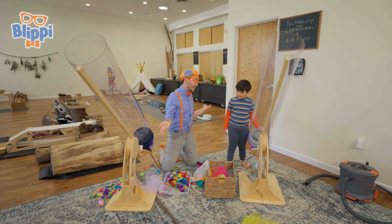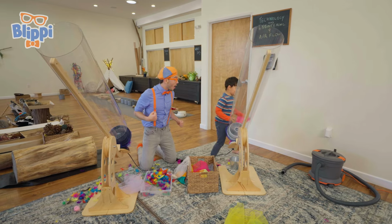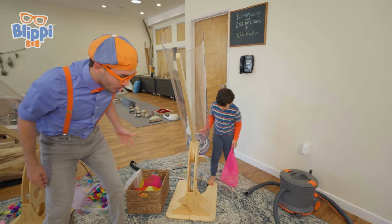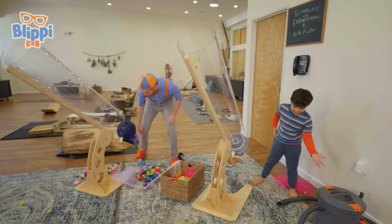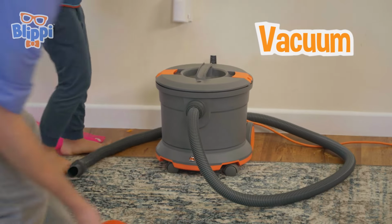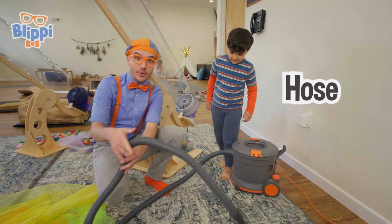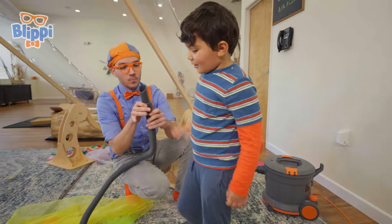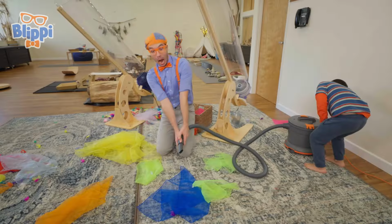It looks like we made a little bit of a mess, right? I have an idea to clean it up. Oh, we can clean it up? How can we do that? Well, first we have to turn this off. Okay. And then we get this machine. Oh, look, it's a vacuum. And it has a really long hose. So you can hold it and I can turn it on. Okay, here we go.